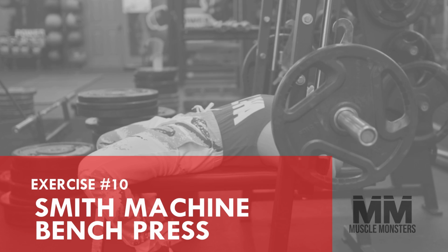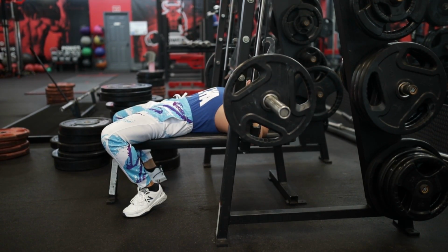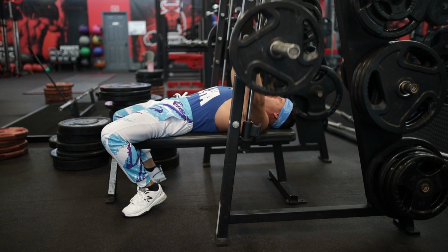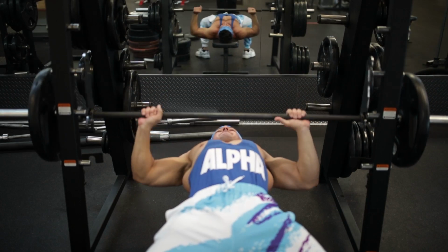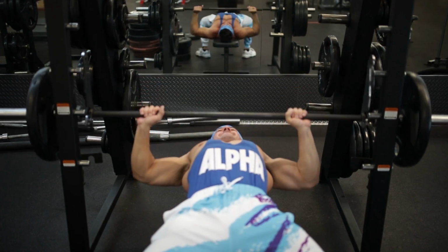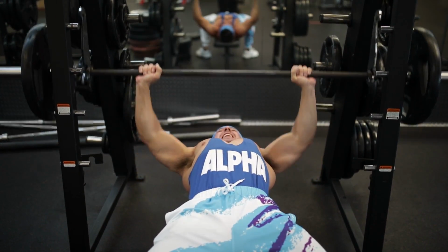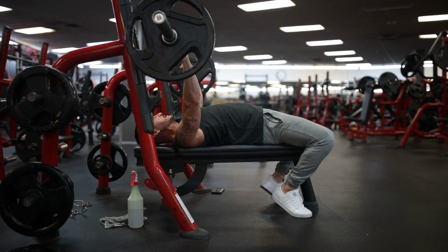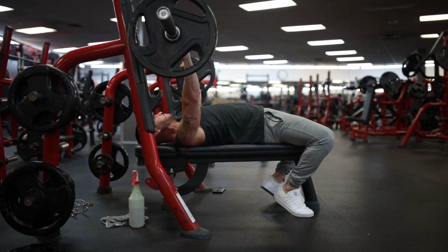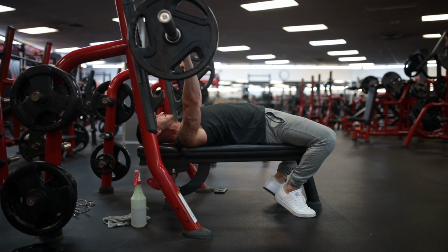Exercise number 10. Smith machine bench press. The Smith machine locks the bar into a vertical plane. That means you can only push up and down. But that implies you're either going to press up and down with your elbows flared, or you're going to be leaking force by pushing into the bar at an angle. The actual way to do a bench press is by slightly tucking your elbows and pushing up and back off of your chest. This isn't possible with a Smith machine.